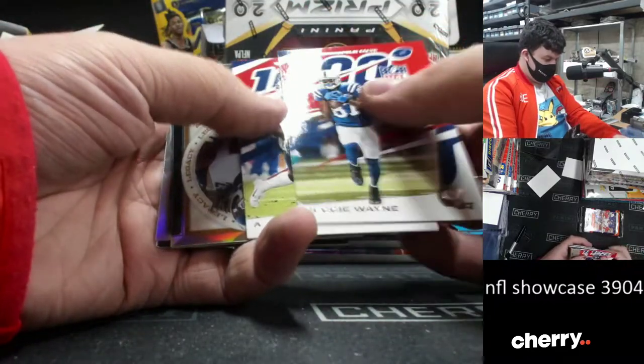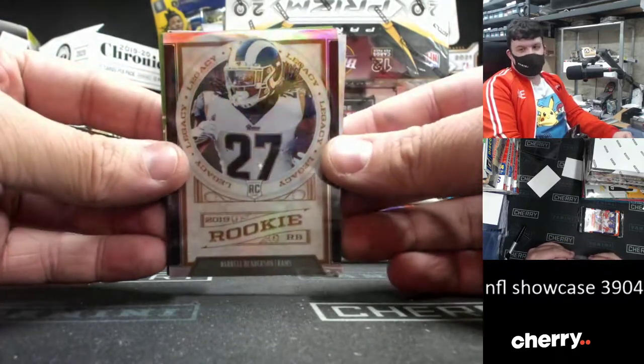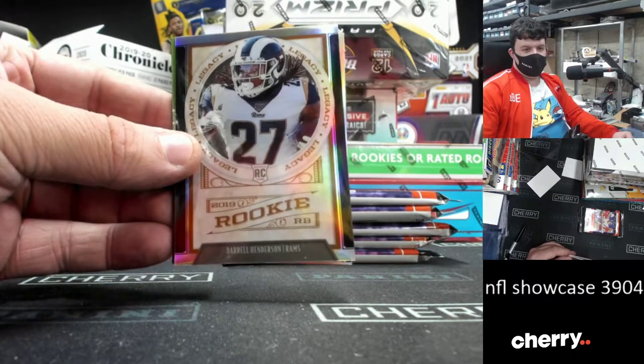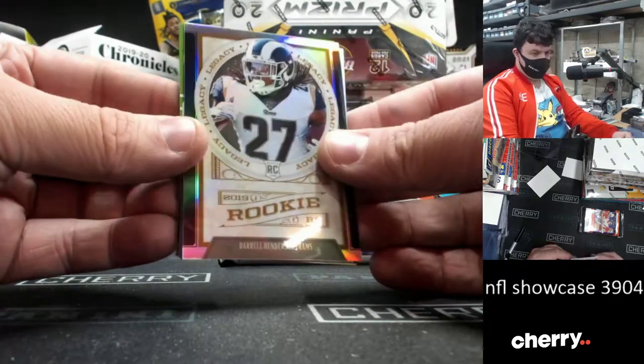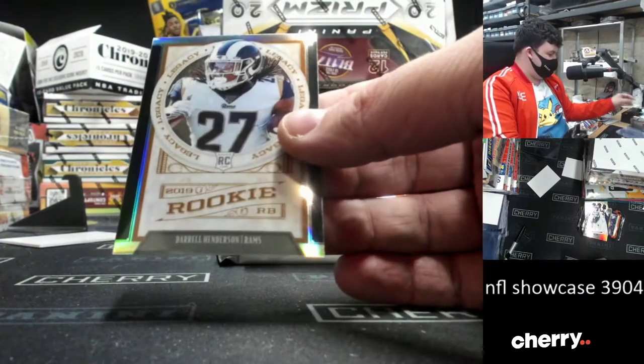Reggie Wayne. AJ Brown. One of one rookie for the Rams, Darrell Henderson. That is very nice. Wow, one of one Darrell Henderson. The Rams have just gone, thank you, sir.